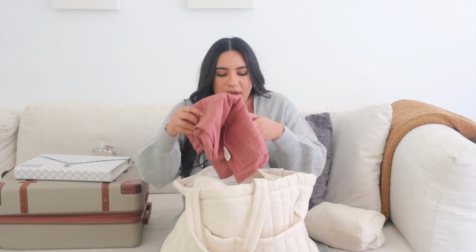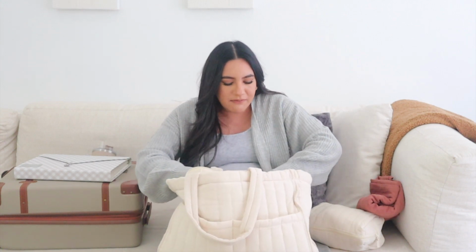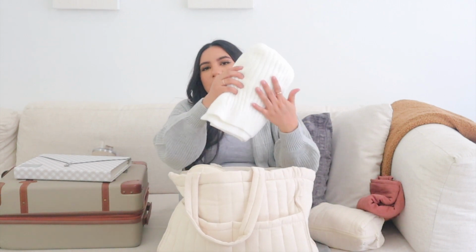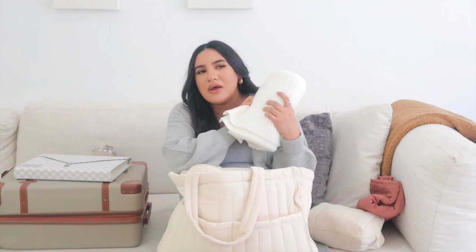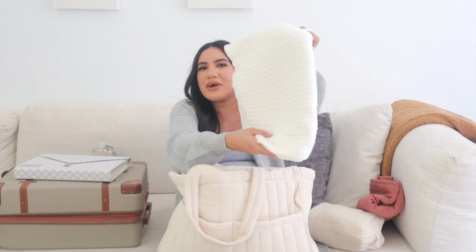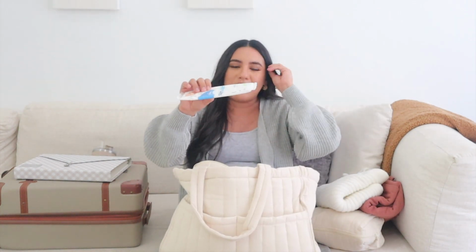Next up, I have a little swaddle blanket. I went with this brown one because it's November. It's technically fall, so we're doing the fall colors. And then I have the cozy blanket for when we're leaving the hospital, or if it's cold, we'll just have this bigger cozy blanket. This one's in white. I do have some water wipes. This is from the sample.